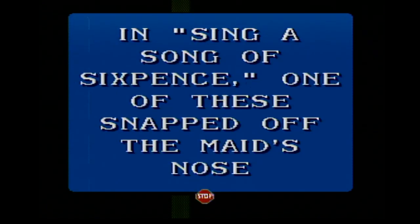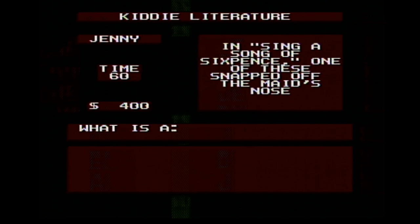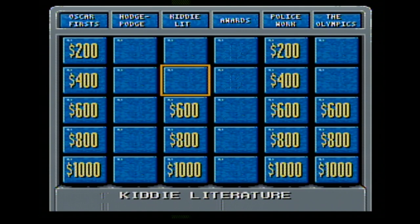The answer is: In Sing a Song of Sixpence, one of these snapped off the maid's nose. Oh, Jenny locked me out. And it was a blackbird. Yep. Jenny's up to $1,100, and she gets to make another selection.